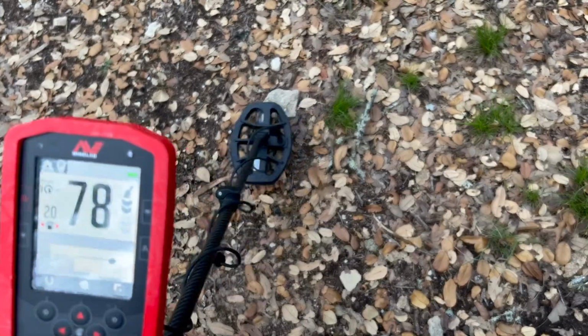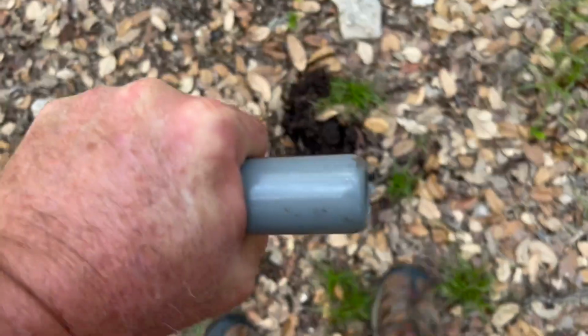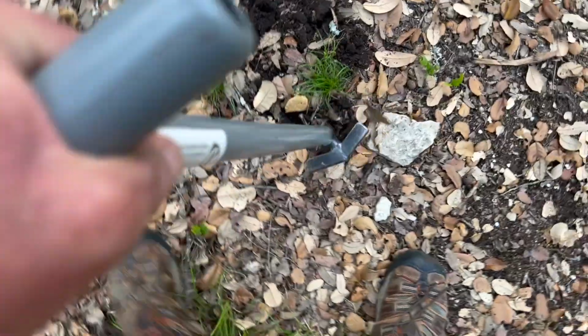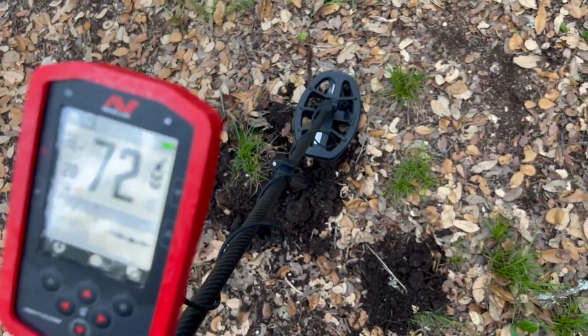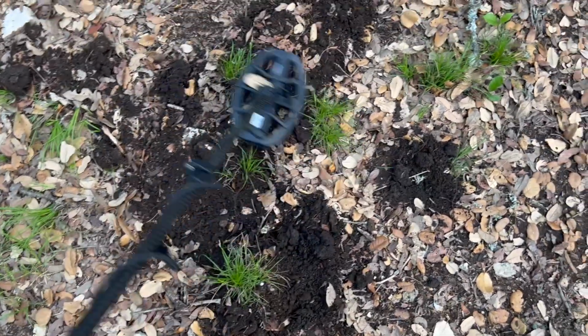76, 77. It's a little low to be a dime, a little high to be a penny. Now this signal was bouncing around between penny and dime numbers. Both of them were pretty clean, so we may have a little mini spill here. That's very possible, or could be junk. I think there's a dime right there. This ought to go pretty quick, I'm thinking. Well, it's definitely out of the hole.